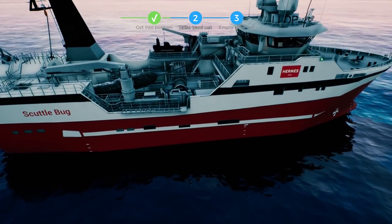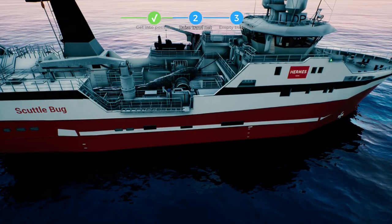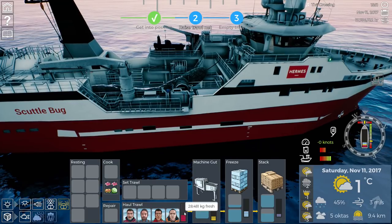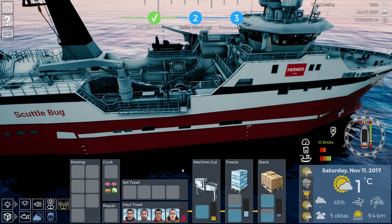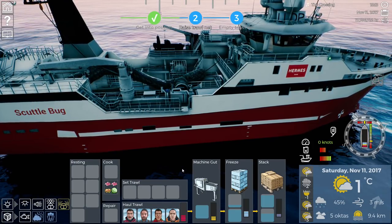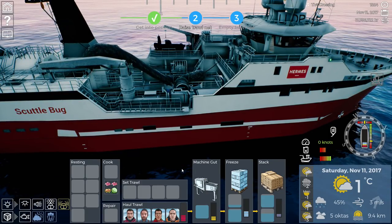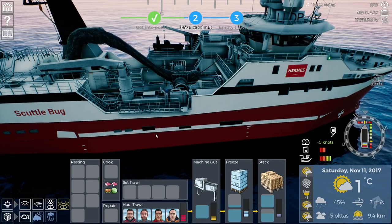Ugh, cameras all over the place. There we go. So if we have a look, how much have we got? We've got 28 tons of fish still to process. I'm wondering how much more this is going to add on there. Ooh, stretching out a little bit.